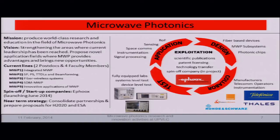And we first try to come up with a solution for that, a design solution, either in fiber-based format or integrated version or whatever. And then we try to build it, either on our own or in collaboration with other partners. And these are some of the main partners with whom we have been working in the last years. And then the cycle is closed with a test.